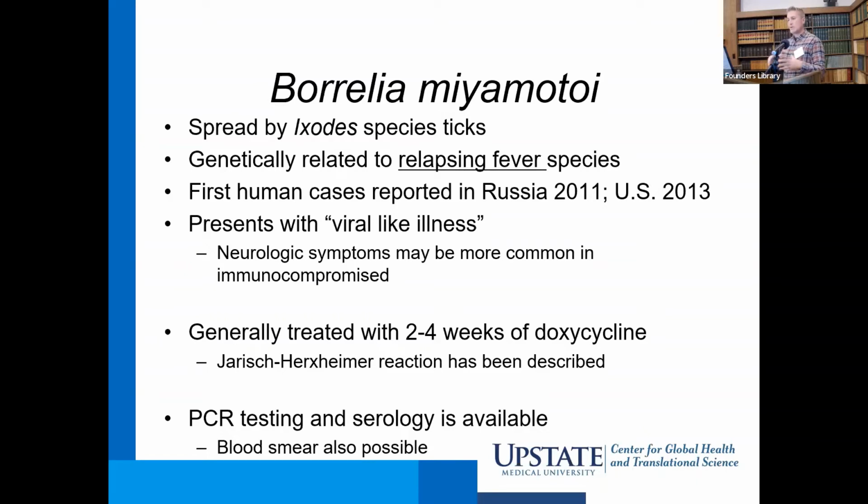If somebody comes in with erythema migrans, I treat. They get doxycycline right off the bat. Whether or not I'll do some serologic testing, I guess it depends on my mood a little bit.